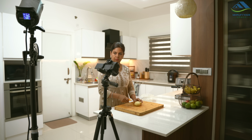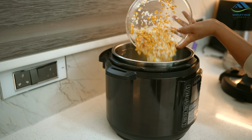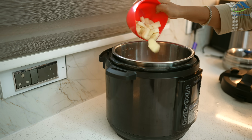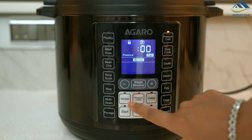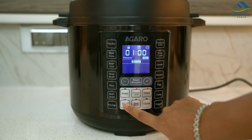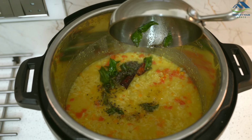To save time in the kitchen, you can invest in helpful appliances such as an Instapot or electric pressure cooker. Since I've gotten this, it has really made my cooking a breeze. Sometimes when I'm busy shooting a video and know that I may not get a break to cook lunch, I just add dal, rice and veggies with water and spices and set the timer. It automatically starts at a certain time and by the time I finish shooting the video, the hot and fresh vegetable khichdi is ready. It can make a variety of dishes the same way we cook on a gas stove.